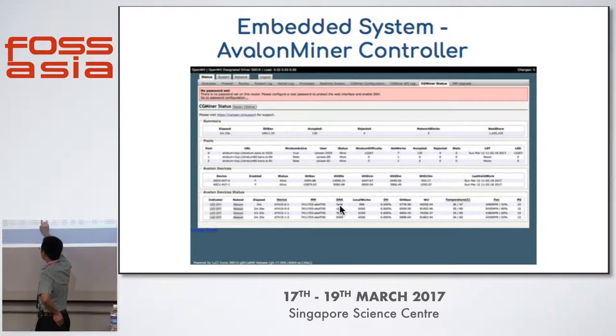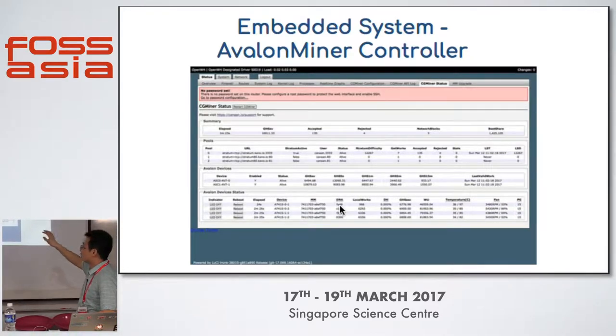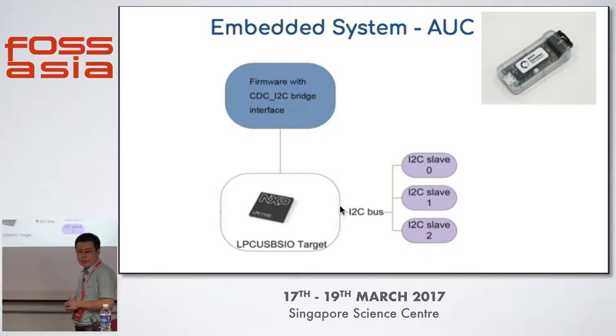The miner status will be shown here, along with some other important information for the miner. So this is the AvalonMiner controller. Next, I will talk about the AUC. Why do we use this device? Maybe someone knows there are few devices with I2C. So we use a converter to convert the USB to I2C.